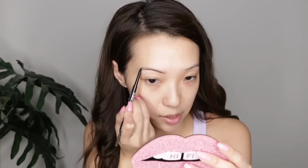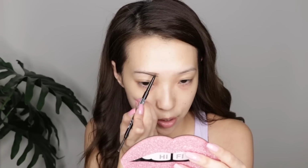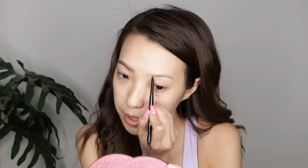But like I said, I've been using this and I just find it really easy to use, and because it is really fine, it gives you really good precision. And I just feel like I can do my brows really quickly with fine brow pencils like this. And then I just kind of brush the product out and disperse it around my brows. So there's one. Normally my brows take me forever to do, so I'm just gonna go ahead and speed through this one because you've already seen how I do it.